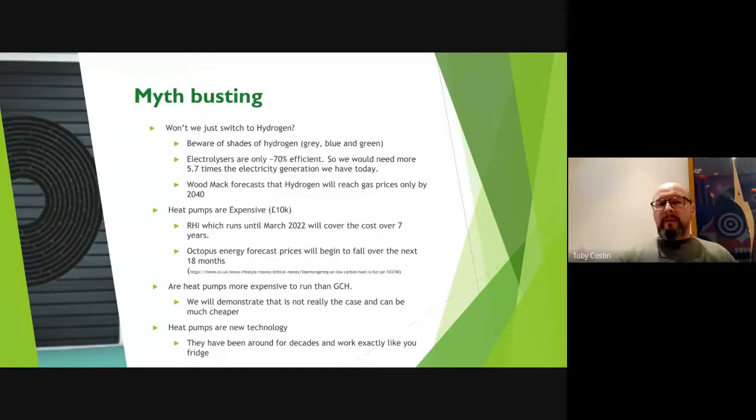The issue with it is it's incredibly expensive, and Wood Mackenzie reckon that green hydrogen will reach gas prices by 2040. So there is this constant push by the lobby to say hydrogen is going to be a solution for everything. It isn't. It might be the solution on very large scale industrial processes, but it's probably not going to be a solution for us in our homes.